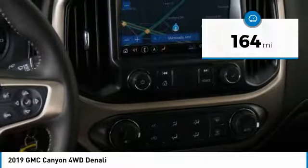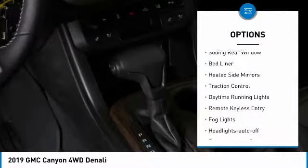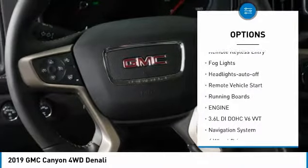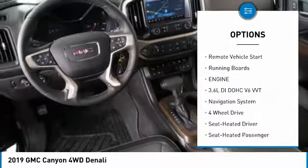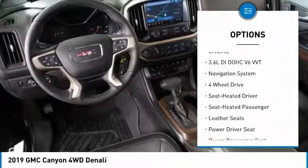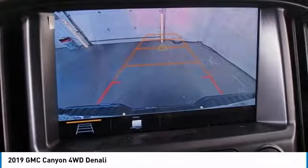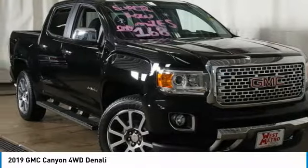This vehicle has less than 200 miles. Here are some of this vehicle's great options: sliding rear window, bed liner, heated side mirrors, traction control, daytime running lights, remote keyless entry, fog lights, auto off headlights, remote vehicle start, running boards. Come take a test drive today.